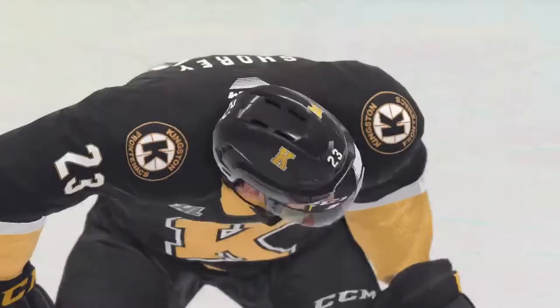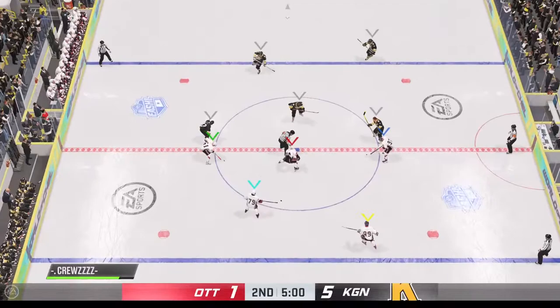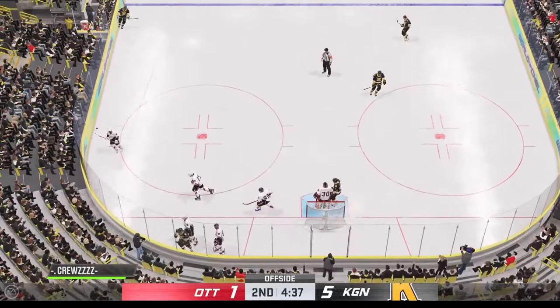The Frontenacs continue to do what they've been doing all night, produce offensively. They look like such a better team. Every time they get a chance, I expect them to score. And called for the offside. We'll get a face-off.